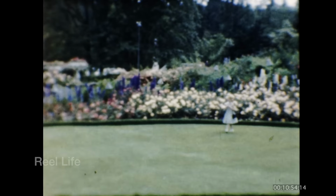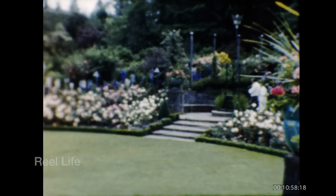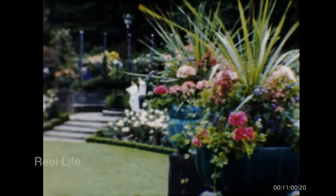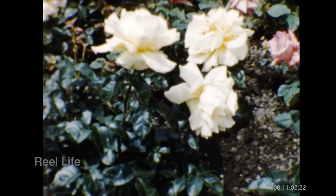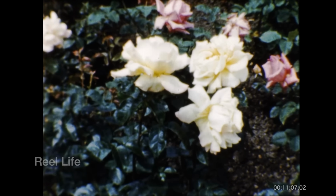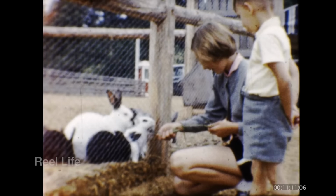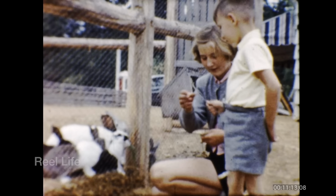The Butchart Gardens was almost a mandatory stop on the tourist circuit. In these pre-technology days, we can all remember the Butchart Garden bumper stickers and tie-ons that people proudly attached to their cars, reminding everyone that they had indeed visited it, and yes, it was very nice. The gardens are truly a wonder to see. Kids, however, still prefer bunnies.